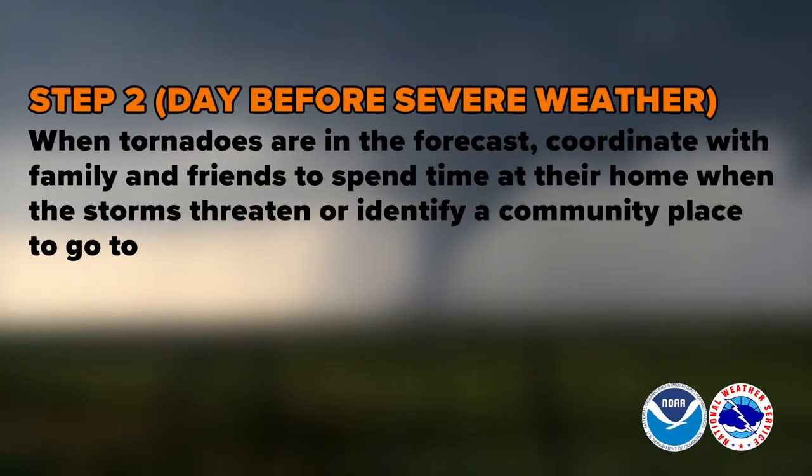Step 2. On the day before severe weather, call your family and friends ahead of time to see if you could stay with them when storms threaten, or find a community storm shelter available.